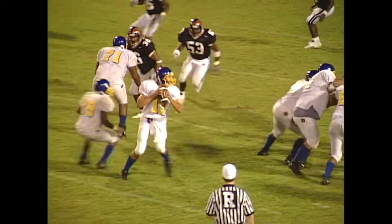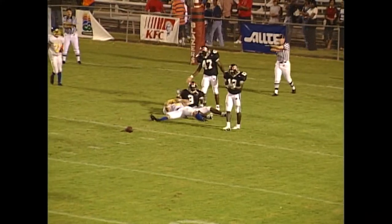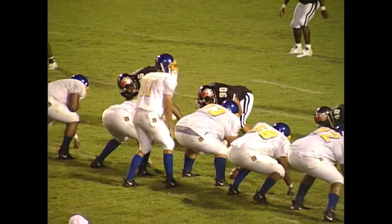First and goal was just inside the 10. They're trying to get in the end zone. Knocked to the ground, good defense by the Blazers on a pass over the receiver. Far side.